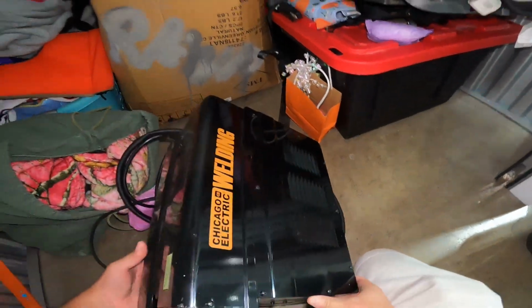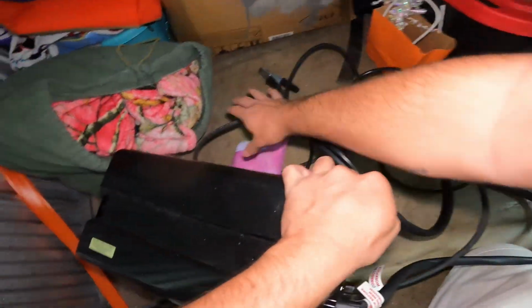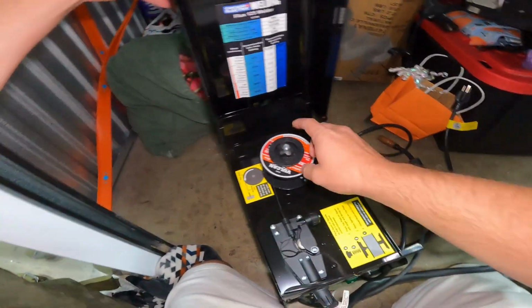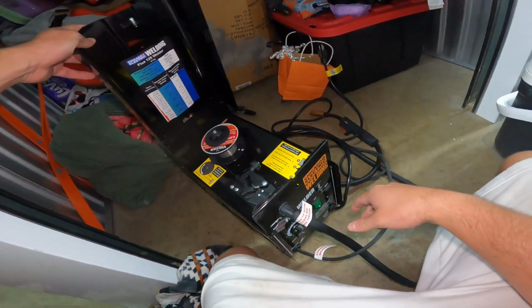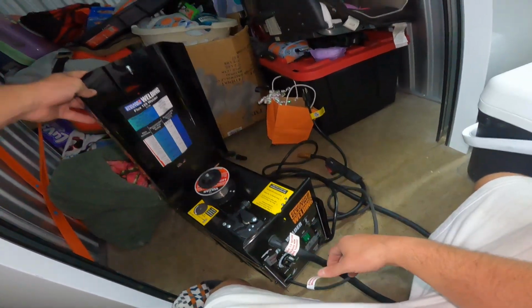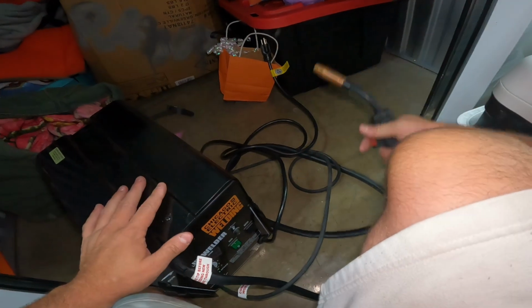Uh-oh. So, Chicago Electric welding machine. Let's see. I'm assuming it's a MIG. Yeah, so definitely a MIG. MIG is just a wire-fed machine. You know, it's exactly what I was expecting. Nothing too crazy. A little $200 machine, $150 machine, something like that. But everything looks like it's in pretty good condition. So that's cool.